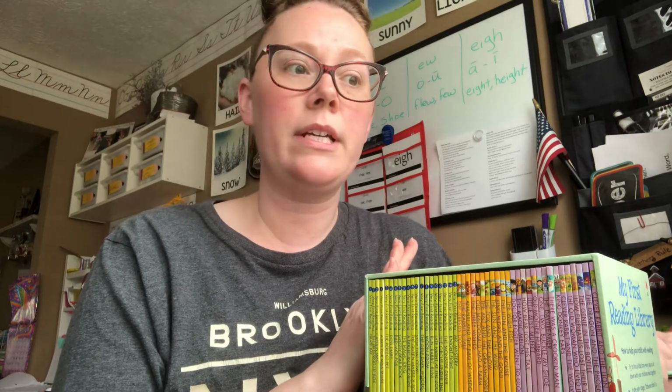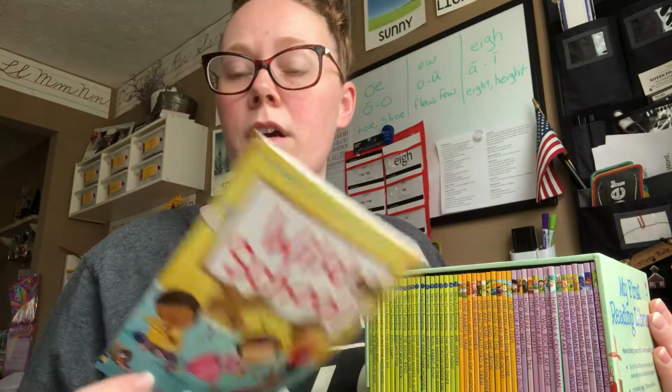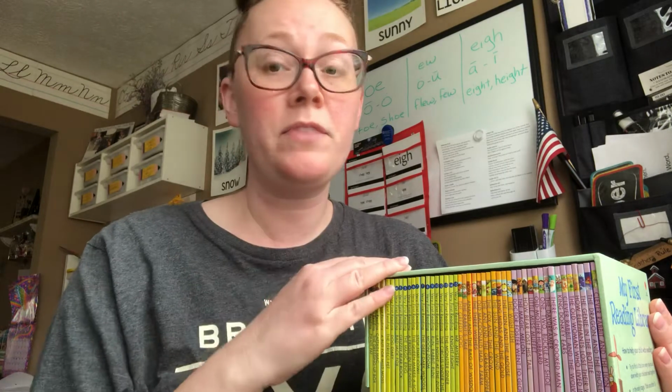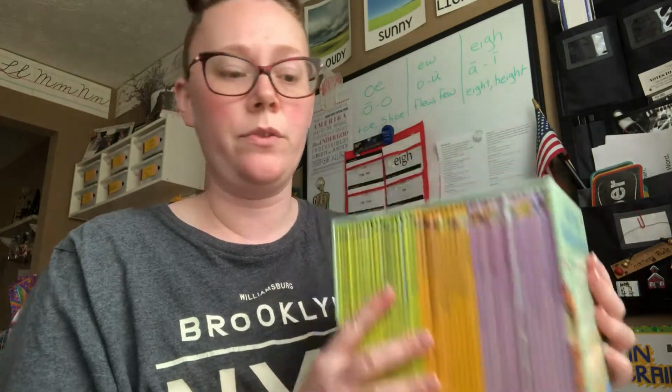Usborne also has a smaller book bundle. It's $69.99, but it's only 15 books, but they are hardbacked. So I just think for the price, this is a better route, because 50 versus 15, I just think this is a great way to go, and it fits on your bookshelf really great because it comes in its own little case.